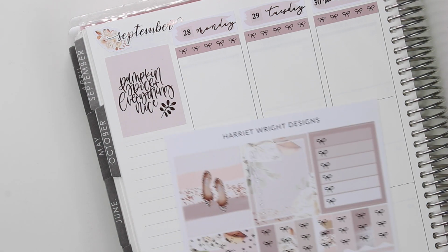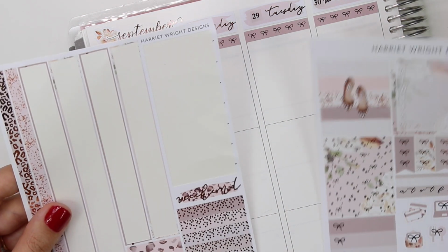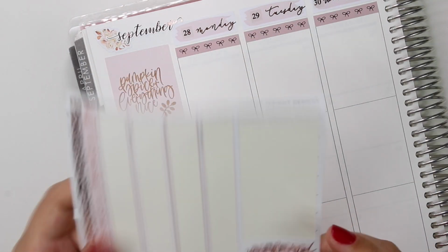Hold on, please. I gotta figure out what I'm doing here. We have so many headers. Okay, I'm gonna use these in the sidebar, I think.